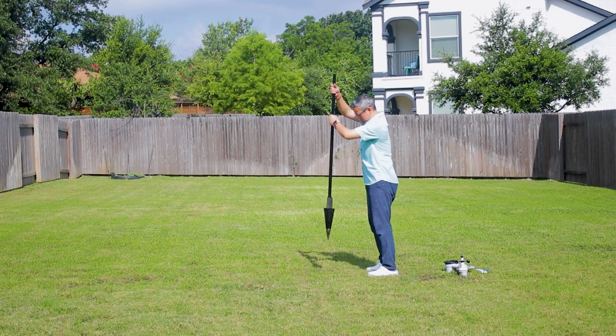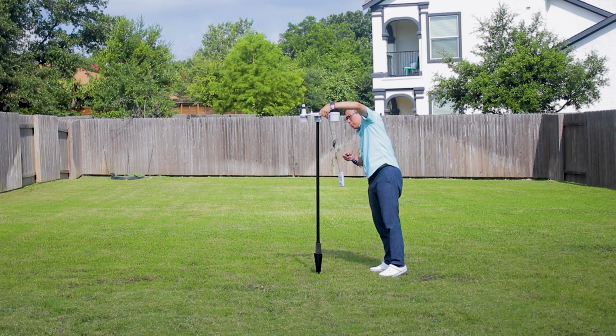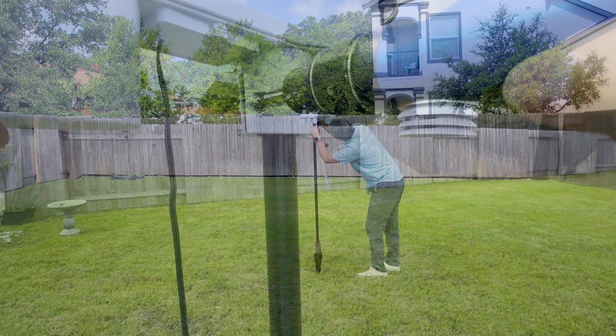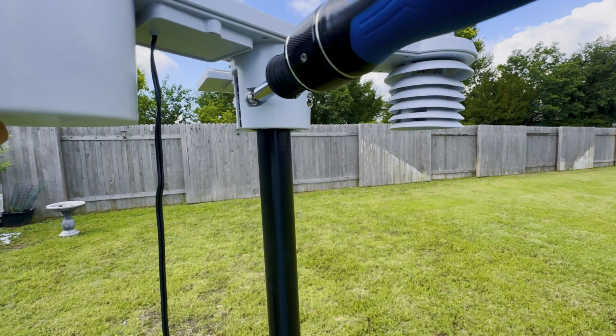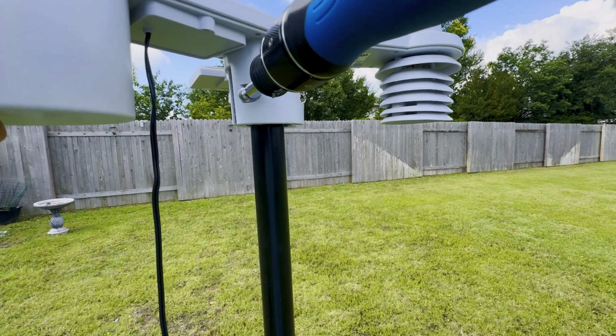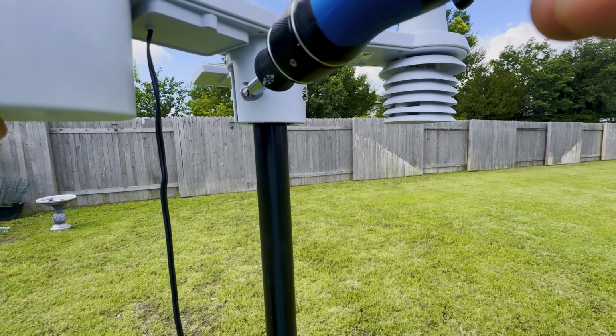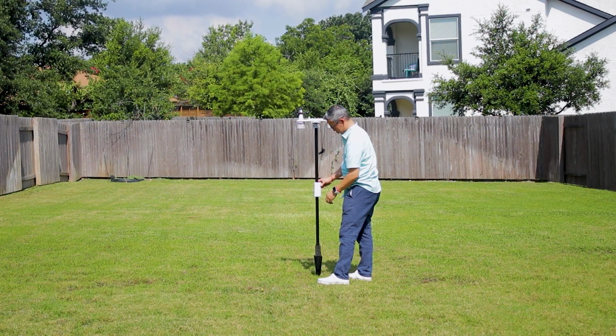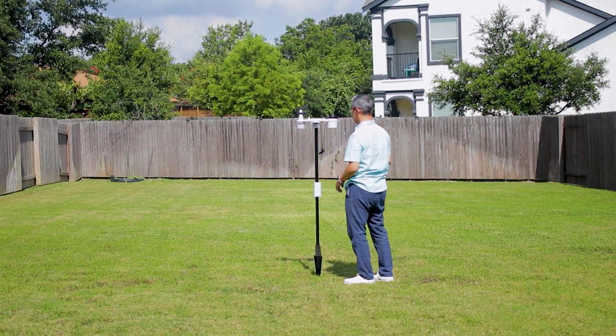Now, because my unit did not come with the J-pipe or any mounting materials to mount the weather station, I simply went to Lowe's and bought a bird feeder pole as well as a 10-foot steel pole to drive into the ground and mount the weather station itself. Now, I did decide to start with the smaller bird feeder pole to see how things went, and also to make it easier in case I needed to make adjustments. And if all things go well, then I will move to the taller 10-foot pole. Now, this was probably the most difficult part of the setup, which of course in itself was not very difficult at all.